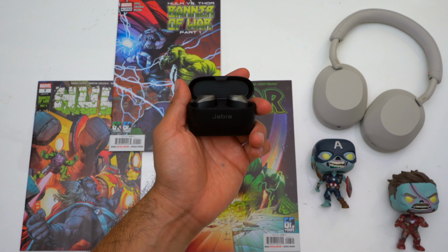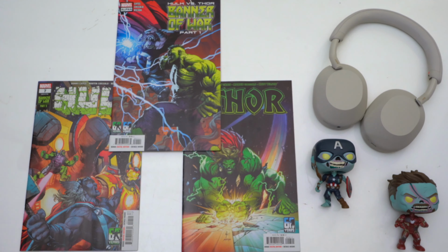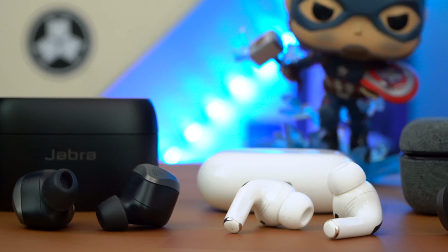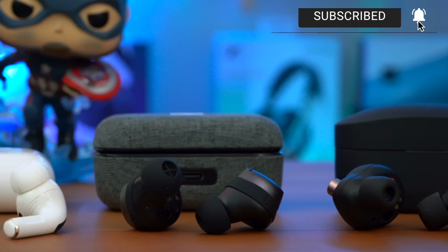The Jabra Elite 85Ts have a retail price of $230. Both the AirPods Pro and Momentum 3s have a retail price of $250. And finally, there are the Sony WF-1000XM4s, which have a retail price of $280. However, due to current market conditions, I do expect all of these earbuds to go on sale from time to time. Plus, both the AirPods Pro and Galaxy Buds Pro are due for an upgrade as of summer 2022.